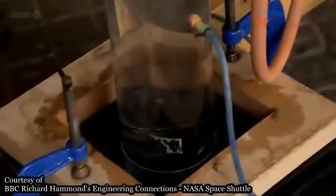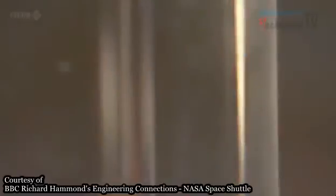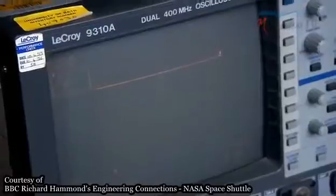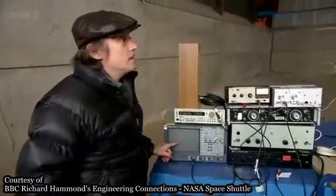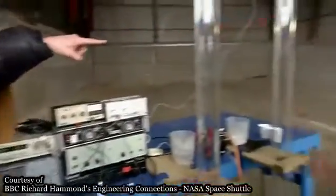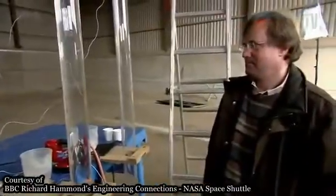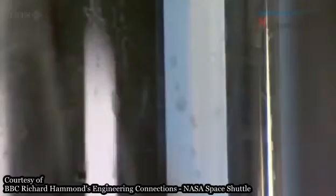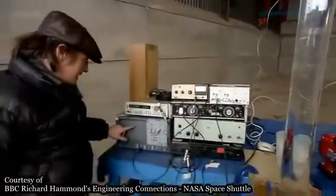We're still playing the sound cheeps through the water, but even the smallest bubbles are stopping the microphone from picking them up. There's nothing in there now. We're still waiting. Are they enough to stop it? Yep. But there's hardly any. So these tiny, almost microscopic bubbles are completely killing the sound.